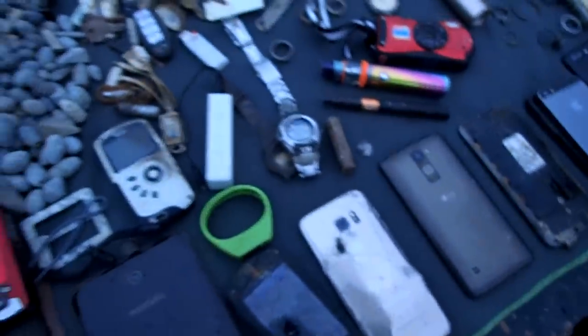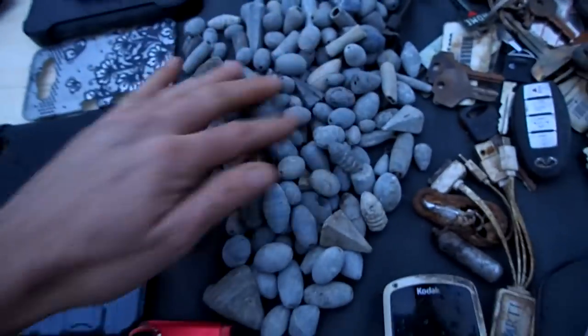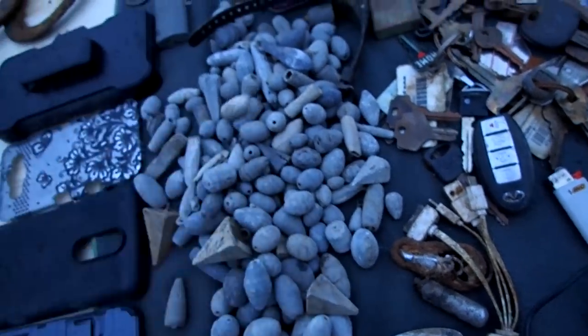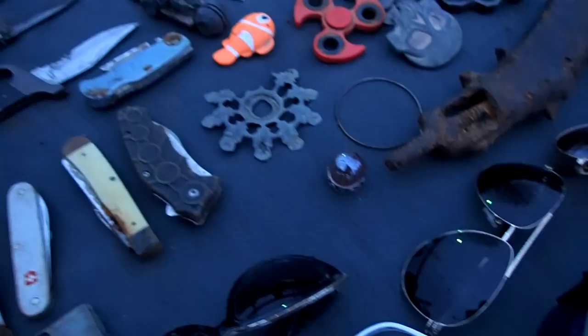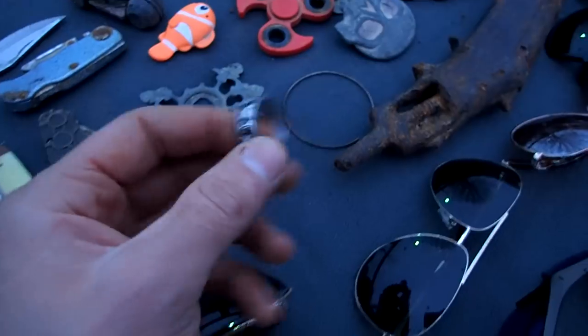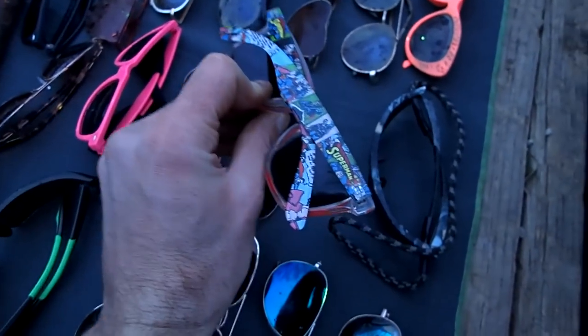Probably not going to be able to show everything here, but I'll try my best. There's a lot of stuff. Here's some of the lead. Civil War bullet right there. Found them in the creek. Phone cases. These are off the phones right here. Fidget spinner. There's a skull ring. A Superman shades.